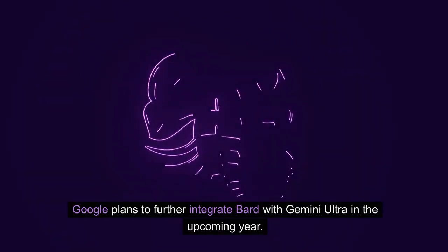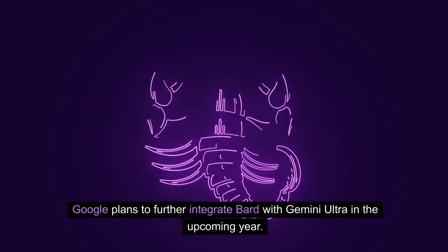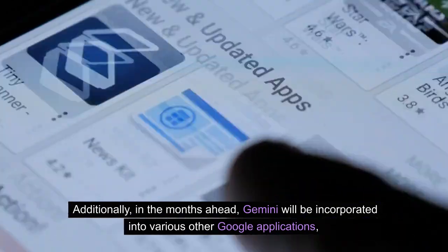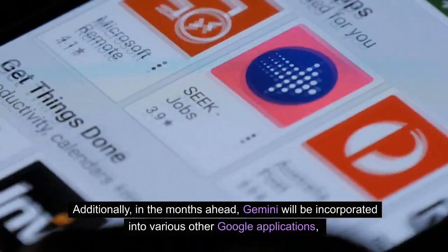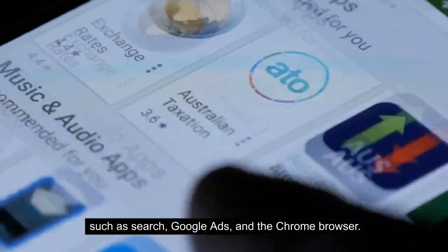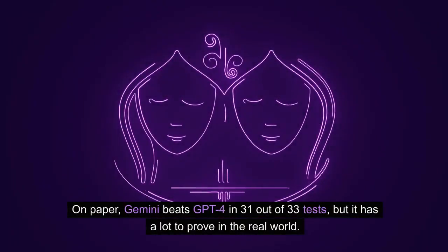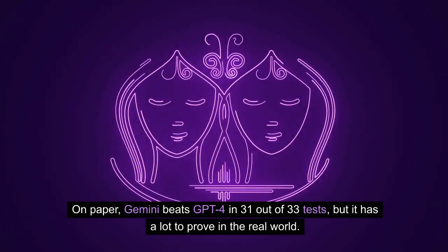Google plans to further integrate Bard with Gemini Ultra in the upcoming year. Additionally, in the months ahead, Gemini will be incorporated into various other Google applications, such as Search, Google Ads, and the Chrome browser. On paper, Gemini beats GPT-4 in 31 out of 33 tests, but it has a lot to prove in the real world.